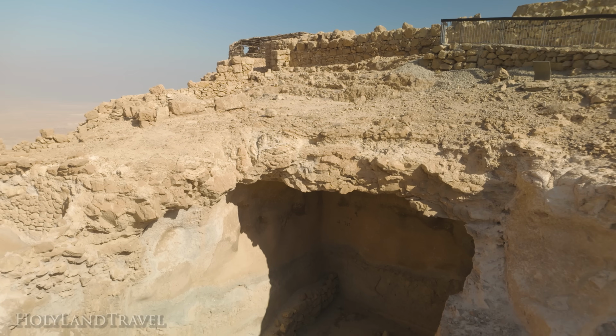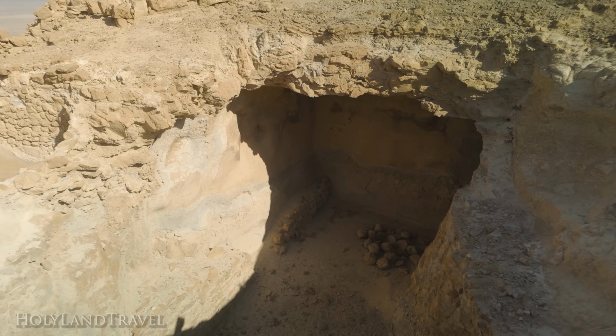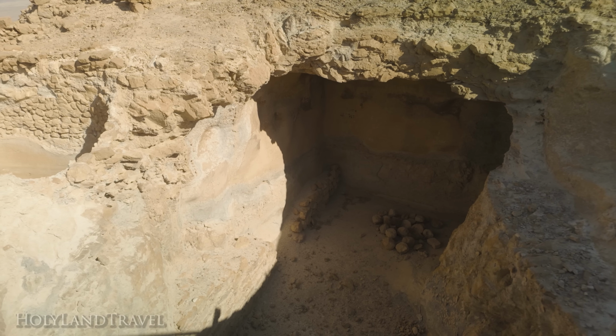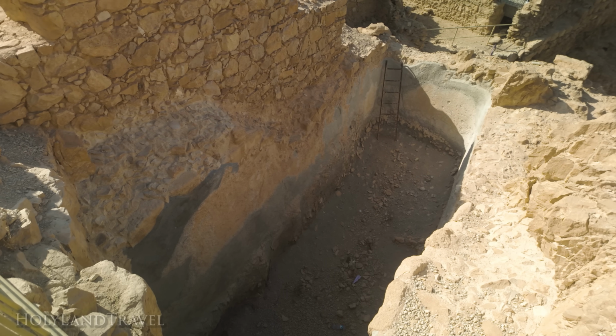A third method captured water from Masada Stream, a large watercourse draining a vast watershed. A strategically placed dam redirected these waters through a wide channel, engineered with exceptional hydrological expertise.